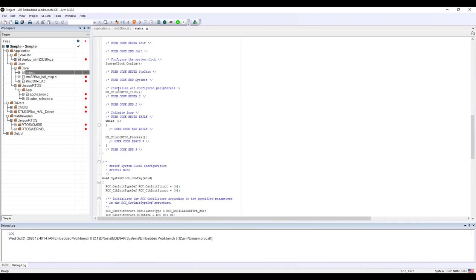If you didn't choose an application option before, you should add the MX UNISON RTOS init call manually. In case you choose an application off the shelf, this call should already be here.